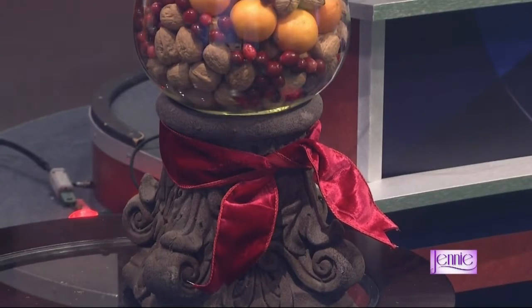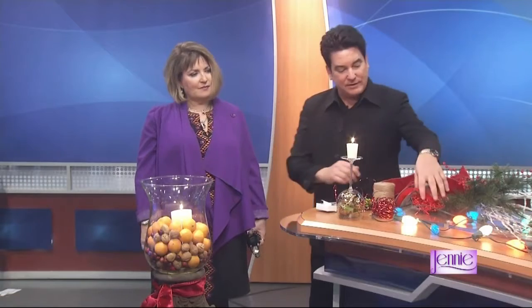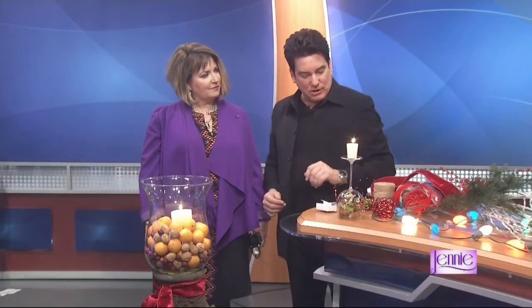That's what's nice about having all of this stuff. I love your jumbo hurricane. You can play with things as you go along. You know, if you have the stuff available, then you can add it along. I could have added this chopped raffia up at the bottom to give a little more height if I didn't have, so it's nice to have this, and then you can play along with it.